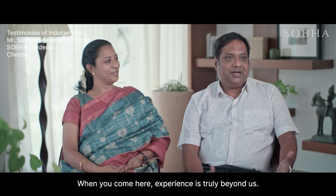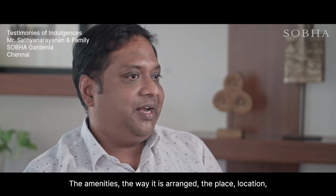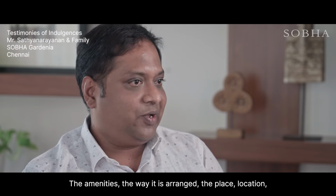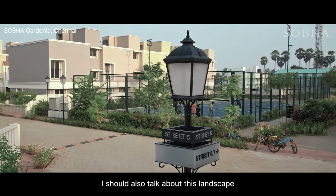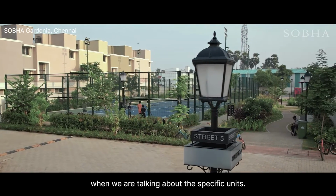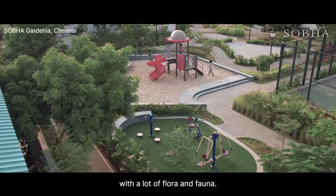When you come here and experience this, it's truly beyond us. The amenities, the way they are arranged, and the place, the location, they're all really very good. I should also talk about the landscape when we talk about the specific unit. It has come out really very well with a lot of flora and fauna.